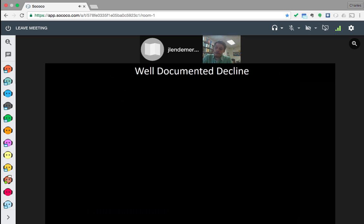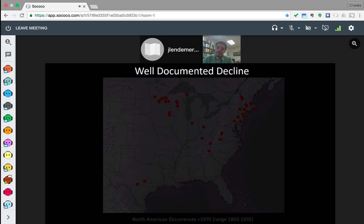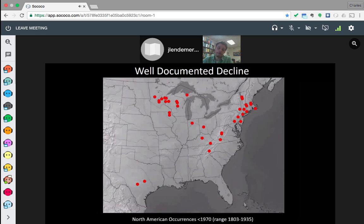So if you look at this distribution, its historical distribution prior to 1970, you can then compare it to where we know it is now. This is a summary of all of the occurrences based on specimens that were collected after 1970. And the majority of them were collected by myself and colleagues here at the New York Botanical Garden, at the University of Colorado in Boulder, and at the University of Minnesota.